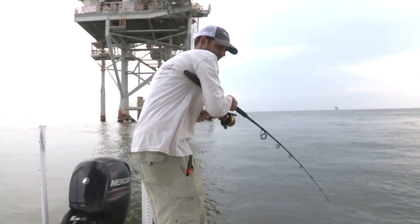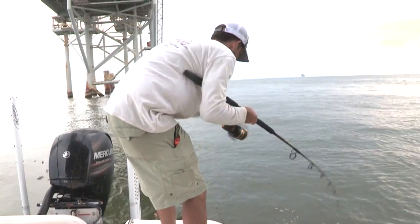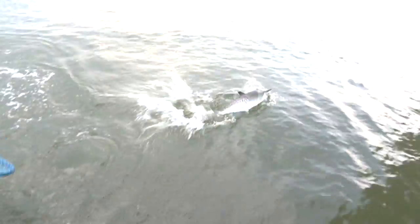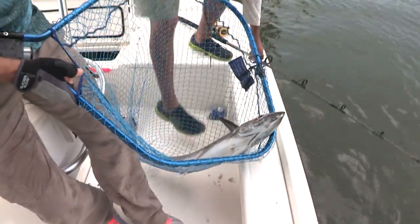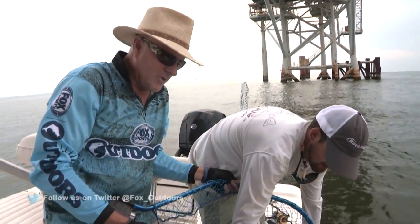You got one on, Patrick? All right. He took it back toward the rig, and then now he's turned around and coming back the other way. Kingfish. All right, here we go. Got him. All right. Kingfish. All right, that's the first kingfish that's ever been caught on our show.